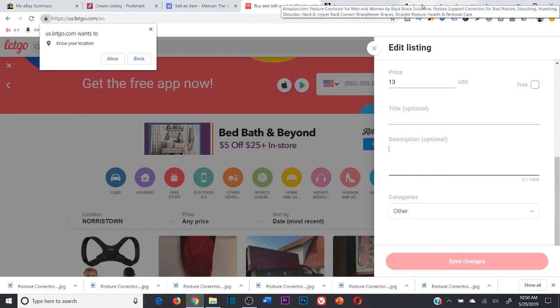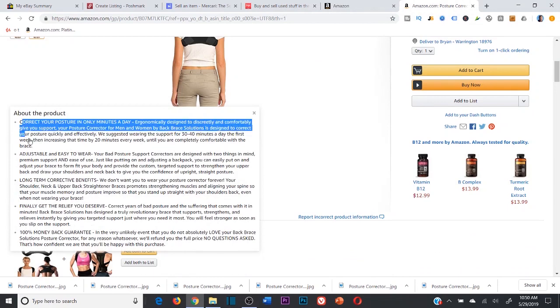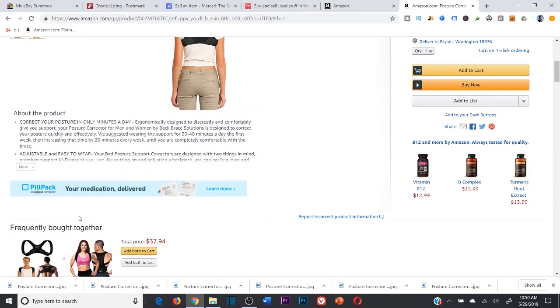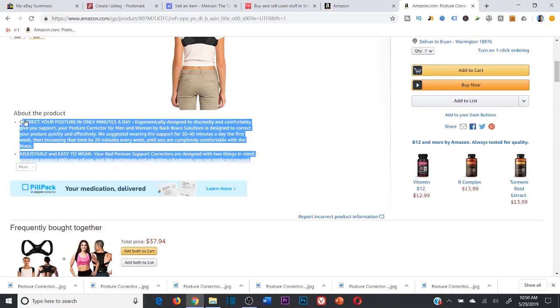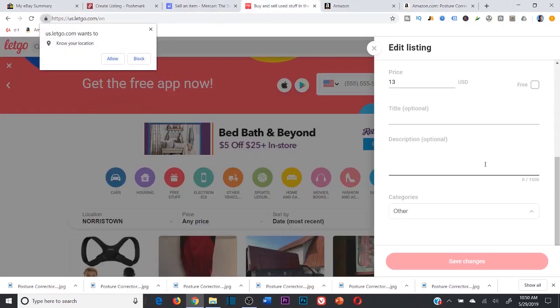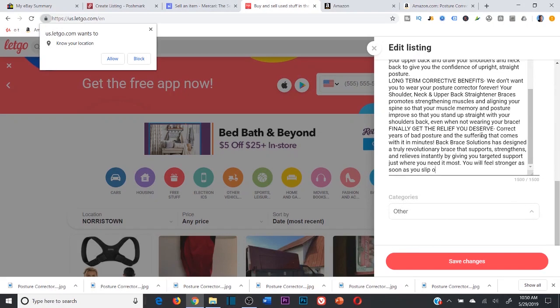Then for the description, what I would do is, you get 1,500 characters here on Letgo, right? And I think you get 1,500 or 1,200 on OfferUp. So you're going to take a good majority of the description. One of the best things about buying on Amazon is there's a lot of good descriptions for private label products. There we go, finally, and then we're just going to paste that into the description. Now that's exactly 1,500 characters. It looks like the last part was cut off, so let's just take that last sentence off.